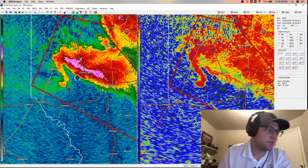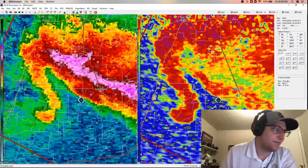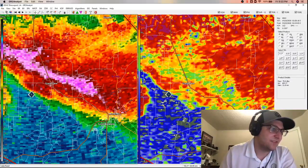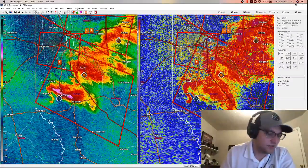Maybe a little less than that. So maybe up to about 2-inch hail. A real narrow swath of hail though, right by Grand Cane, and this is continuing to move southeast. This will impact Mansfield, Louisiana pretty soon, probably in the next 10 minutes or so.